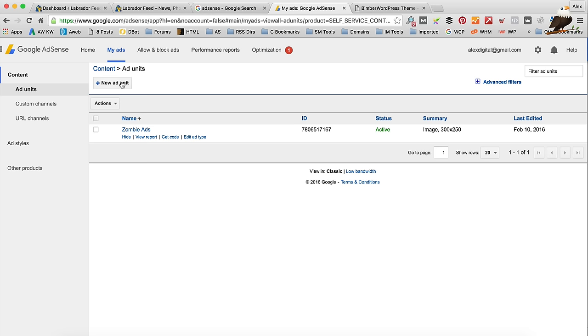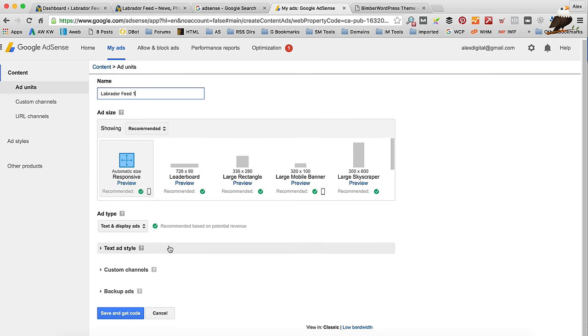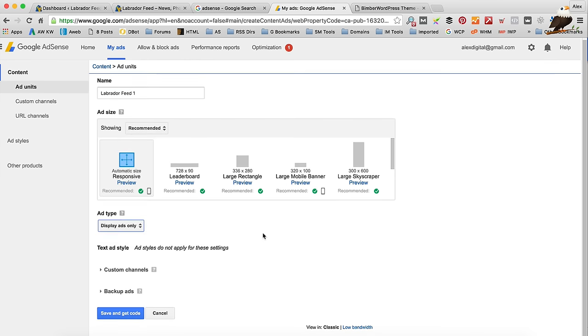Then in here, I'm going to click create new ad unit. Now, I suggest that we create about four different ad units because there's quite a few different advert places on the theme and you've got plenty to play with. So let's just call this one Labrador feed one. I'm just going to keep it responsive for now because I don't know exact sizes, but I think that should be fine because I think it will hopefully then just fit to the right size automatically.